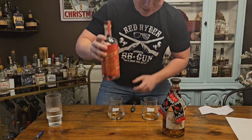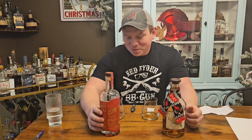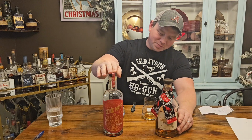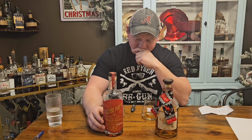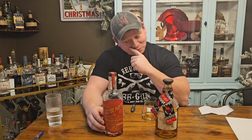So the winner, beating everybody, all 32 bottles: Clyde May's 6-year, a sourced bourbon out of MGP. Wow. I just did not expect that. I knew I liked this bottle going in. I really like most of Clyde May's stuff, even their lower end stuff. But I did not see it winning. This has definitely been the surprise of the whole thing.